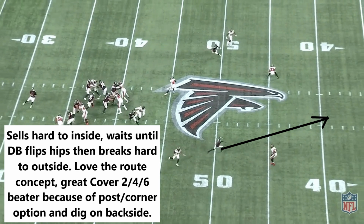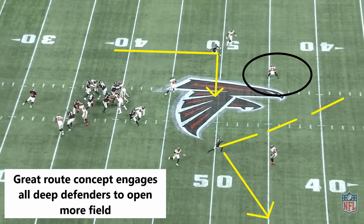So that free safety knows that he's one-on-one over the top. He cannot afford to let Ridley go by him or get inside leverage. And it's a really nice concept because you've got that dig off the backside, which means this middle quarters guy towards the top of the field is occupied with that dig. He wants to jump that route. And if Ridley's running a massive post in here, then that's an easy win. That's an easy game for the Falcons.